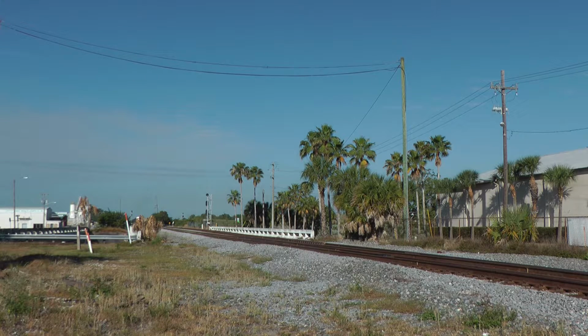Coming up off the hill at Winston Pass is 0738 with an old GE Warrior Dash 8 in the lead, en route to Davenport with rock loads for Martin Marietta. This might be the last time I ever get to see one of these machines in the lead.